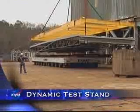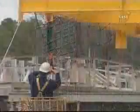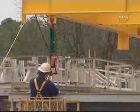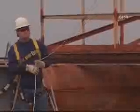Engineers at the Marshall Space Flight Center are getting the 400-foot-high Saturn V dynamic test stand ready for Ares ground vibration testing. The test stand's massive 100-ton door was opened for the first time since the 1980s, allowing work crews access to repair and upgrade key elements of the facility.